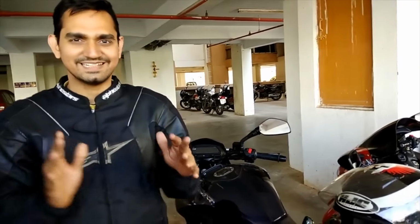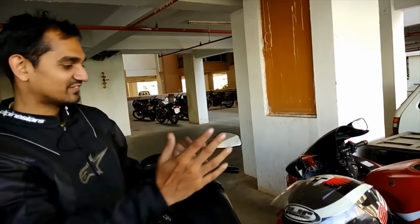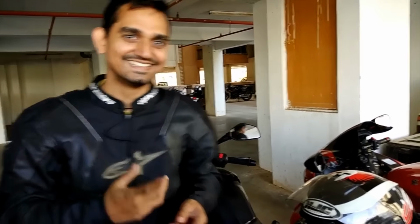At a particular distance, the Dominar and the Z800, I know the guys from Kawasaki are going to kill me for this, but at a distance, on a highway, if this bike comes from the opposite direction, you can easily mistake it for a superbike or a super sport. I would rather say a super sport. I don't want the superbikers killing me next.